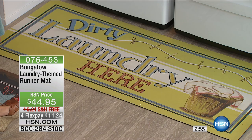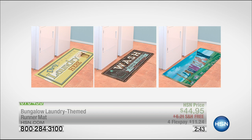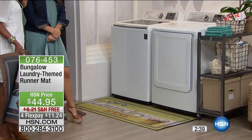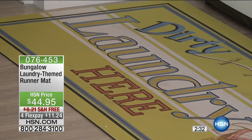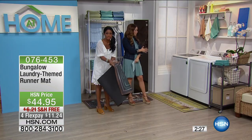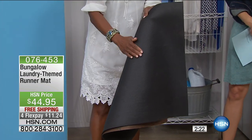They are 25 by 60, so about 2.5 feet up and 5 feet across, the perfect width. You can see in front of our beautiful duo of the Samsung washer and dryer that it fits just right. Carrie and I were both saying they are either too short or too long. It's hard to find them to fit just like that. And what's great is you can actually trim the side of it if you need to. You can make it a little bit shorter, but they are designed to be the perfect width of your washer and dryer. So it's a custom fit mat that has so much personality.